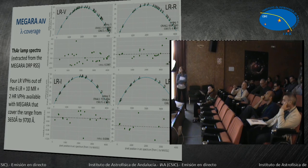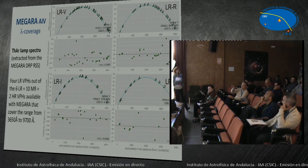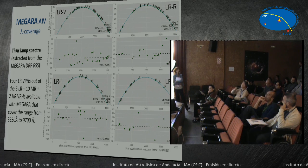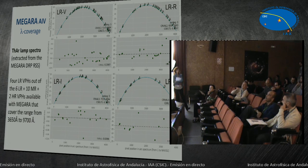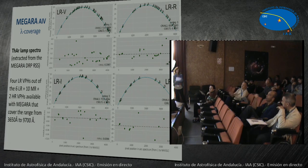I think we will get even better when we are able to individually, for each line, over the entire field of view, model a line spread function that is very different from a simple Gaussian, which is currently what we do most of the time.